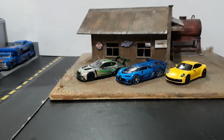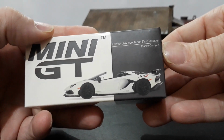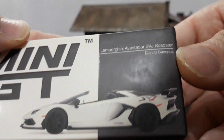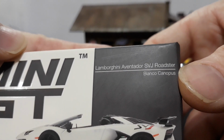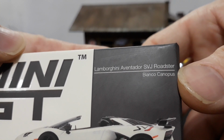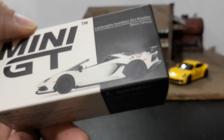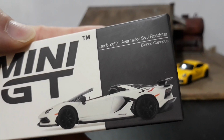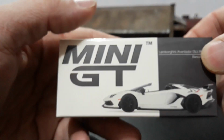So last but not least is your Lamborghini Aventador SVJ Roadster in Blanco. I think, I'm not even going to try to act like I know how, Blanco Canopus or something like this. So may not be pronouncing that one right, but I'm not going to pretend that I know how to pronounce it. So anyways, this is a picture of the diecast on the box.